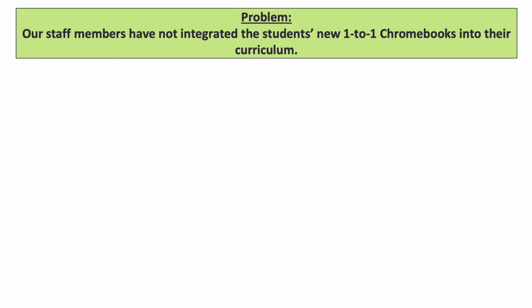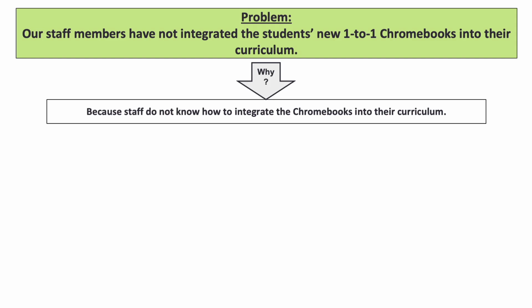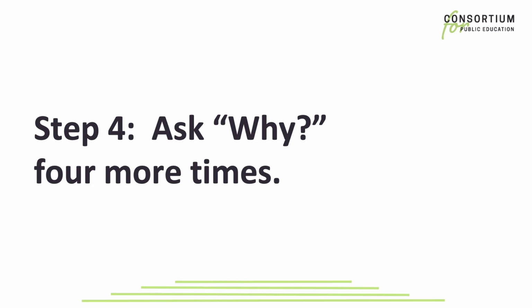So, our staff members have not integrated the students' new one-to-one Chromebooks into their curriculum. Well, why? Because staff do not know how to integrate the Chromebooks into their curriculum. Our next step would be to ask why 4 more times. Make sure to frame the question as a response to the previous answer.